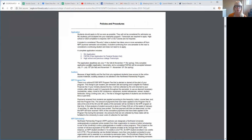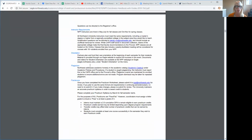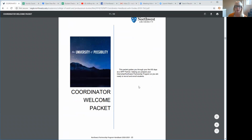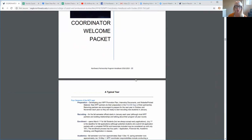So if you just wanted to read through some of these policies and procedures, that will help you later down the road. But the big thing I want to get to is what to do next. So I've made this coordinator welcome packet, and ideally you might have a couple months to complete all the steps. But if you do join later in the year, or the semester is starting soon, sometimes you can complete these at a quicker rate. Our quickest ever have completed these in about a week. So it is quite a few documents, but if you are ready to go, we're ready to receive them and help you through the process as quick as you'd like to go.